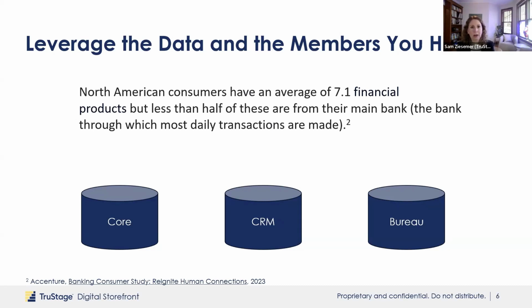And so we're seeing this trend where you might have thought of your primary bank as the place that has most of your financial products. But according to the stat, it's really at this point, for North American consumers who have an average of just over 7 products, less than half of those are within their primary financial institution. And so how do you retain the products that you have with your members? How do you attract them and incent them to not go outside of your credit union for their next financial product? How do you make them aware of the products and services that you may have available?